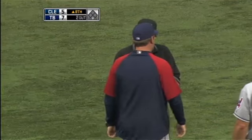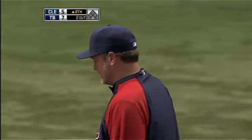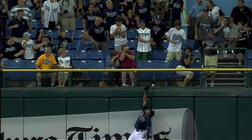That's the call, made by Andy Fletcher. And Eric Wedge is out to argue it. We're going to have to take another look. At least Wedge is getting them to talk it over. And we'll take another look. Take a look at Carl right here. Back to the wall. Off the glove, behind the glove.